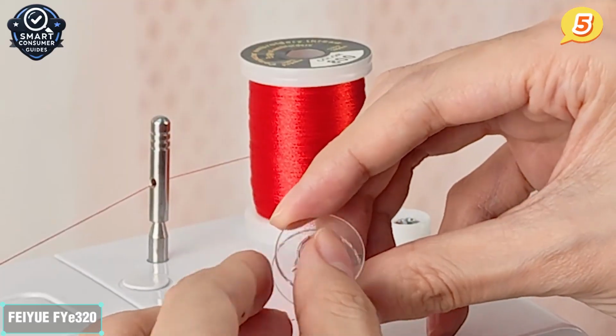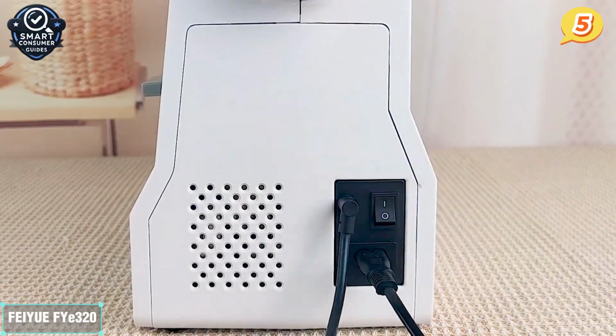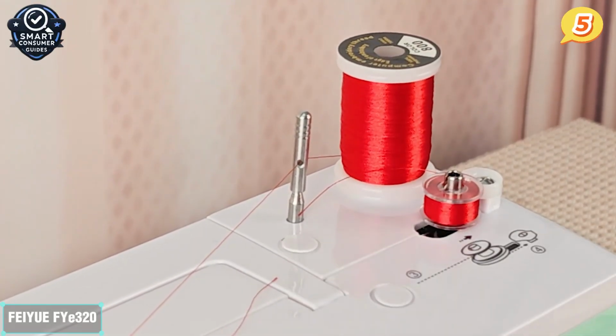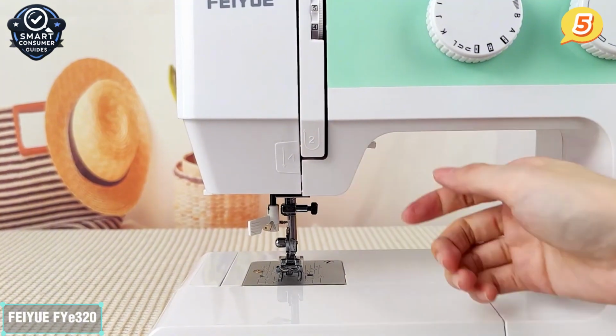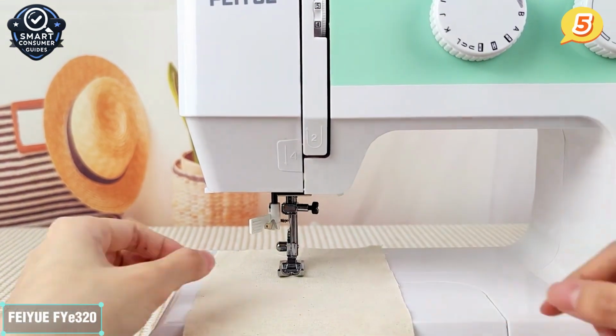One standout feature is the top-loading bobbin system. It's not only easy to insert and remove, but it also helps reduce jamming and lets you keep an eye on your thread level through the transparent cover. Threading the machine is straightforward too, thanks to helpful guides printed right on the frame.